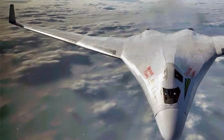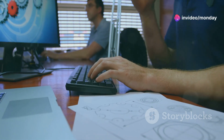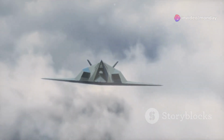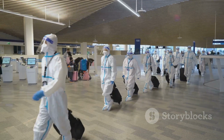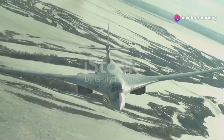Another challenge is technology. Stealth technology is very complex. It requires special materials, software, and manufacturing techniques. Russia is behind the United States in some of these areas. Then there's the brain drain. Many of Russia's best scientists and engineers have left the country in recent years. This makes it harder for Russia to develop advanced weapons.